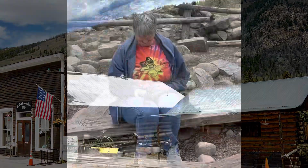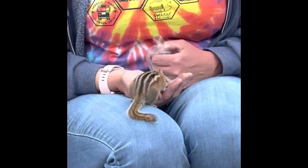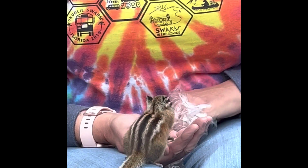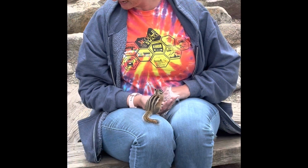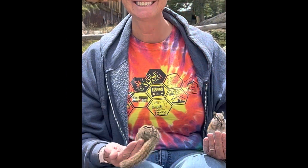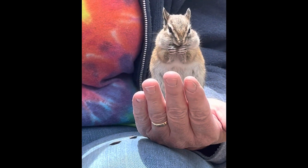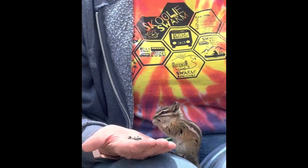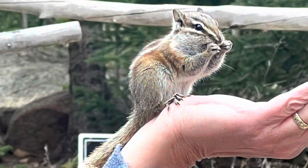They also have chipmunks. There's a station across from the general store where you can get a little bag of sunflower seeds and sit and feed chipmunks till your heart's content. And some of them chipmunks are pretty well fed. Some of them look like they just eat and run. But that's a good time. You just don't get to do that everywhere in the world. Sit and feed chipmunks.